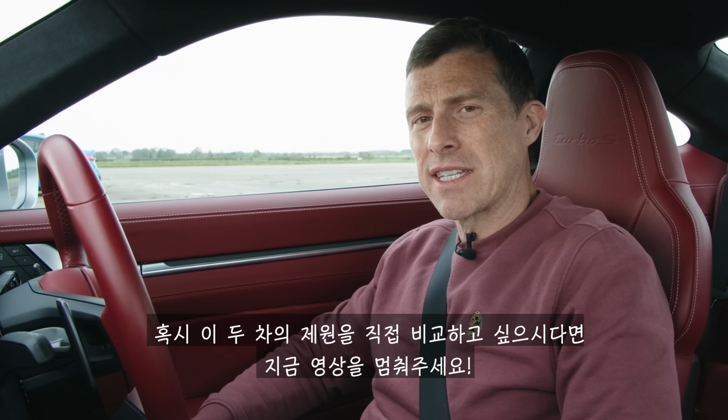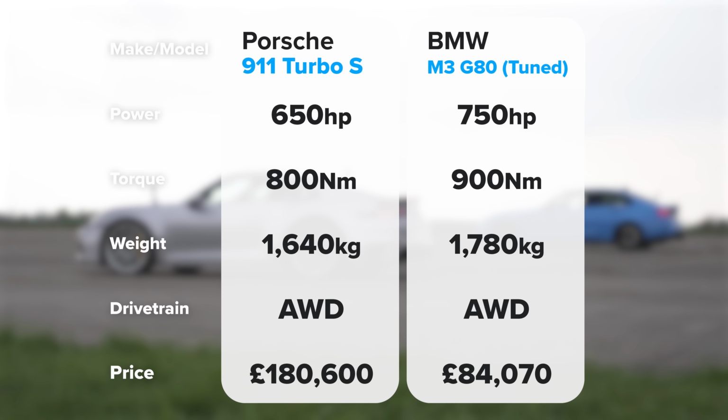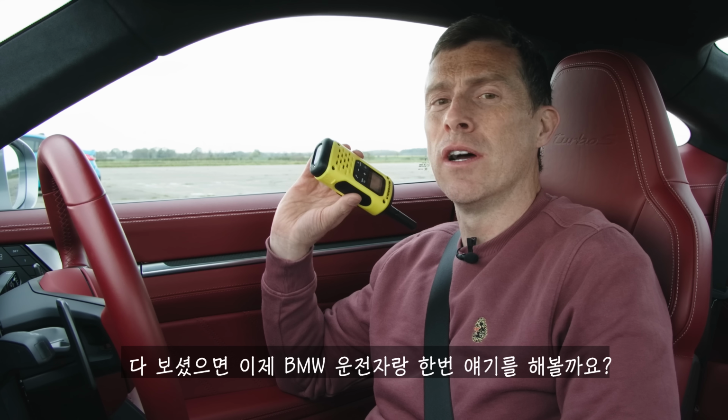Now, if you'd like to compare the stats of these two cars, just pause your video now. If not, then stay with me and we'll have a chat with the driver of the BMW.